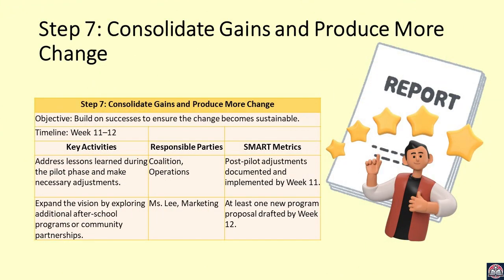Step 7 is about building on wins. The school is now exploring additional programs to maximize the benefits of extended hours. By week 12, the team had drafted at least 1 new program proposal, ensuring continuous improvement.